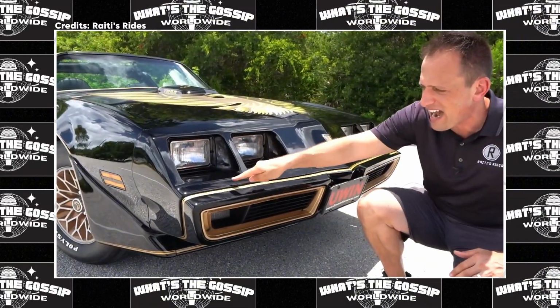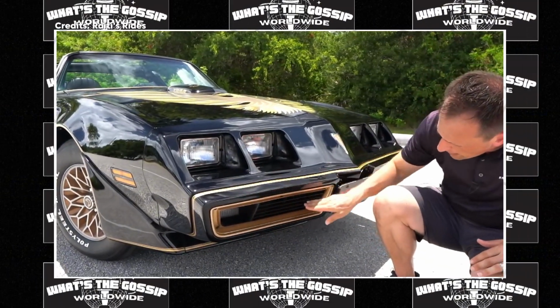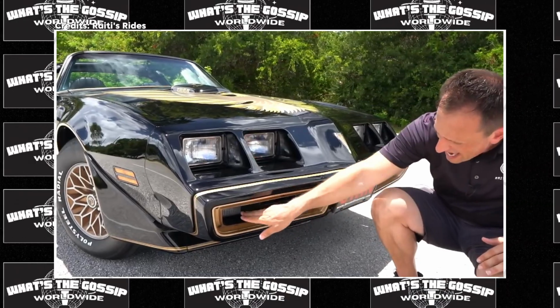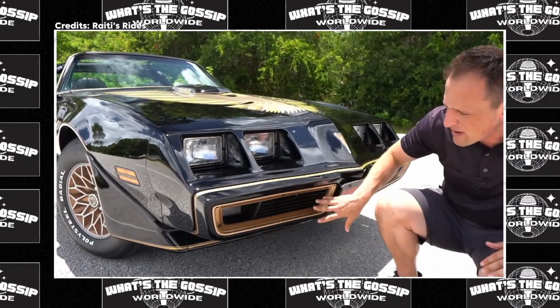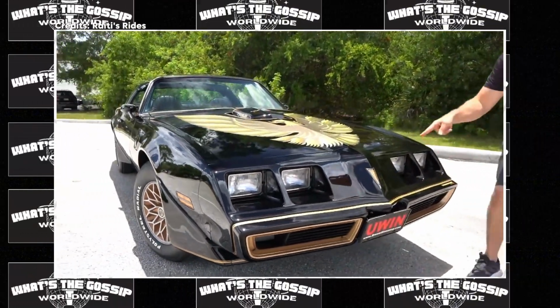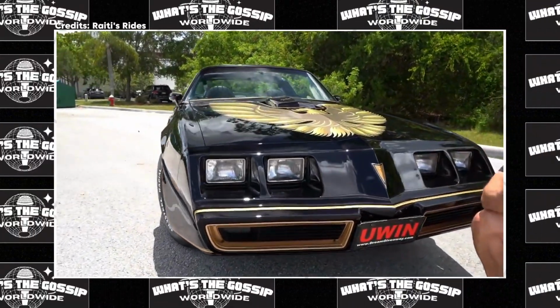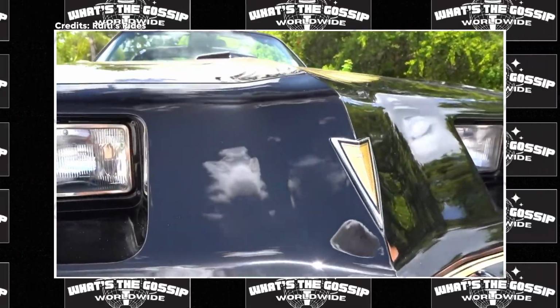You have that iconic black and gold livery, the gold around your lower air vent here, air intake, and you have your lower exterior lighting, nothing fake. Everything functional, flat black, super clean. Now when we come across the center section, there's that Pontiac logo. So many great models from Pontiac. It is a shame they do not exist anymore.